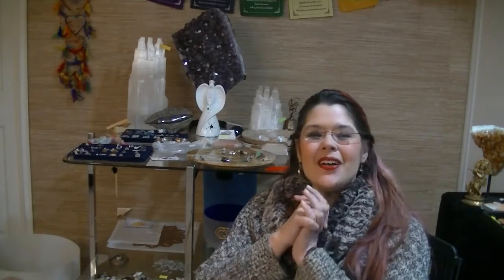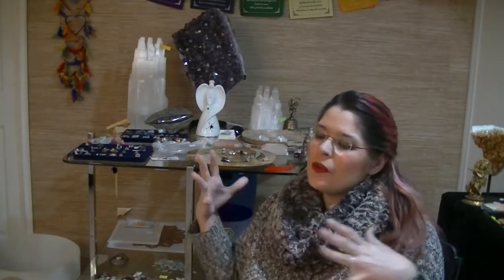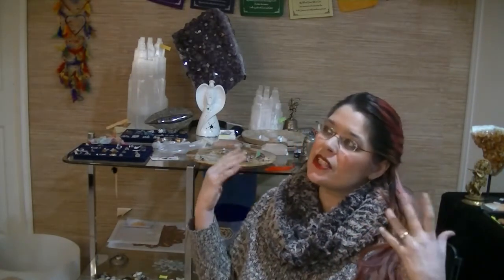You're also going to learn how to choose the questions to ask your pendulum, because it's important to ask questions in the right way so you get the answers that you're seeking. Did you know pendulums can be used not only to ask questions, but also for healing? In this class, you're going to learn how to use pendulums in healing. I use pendulums both with Reiki and with shamanism.